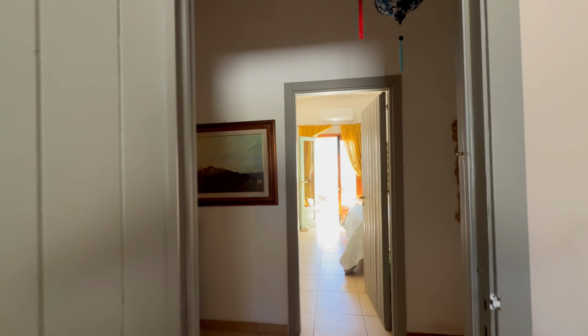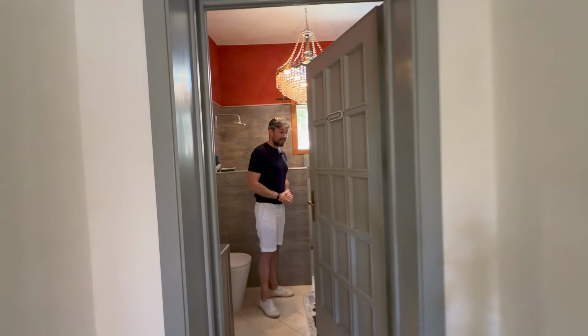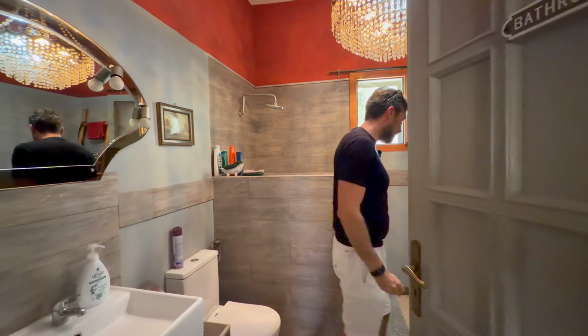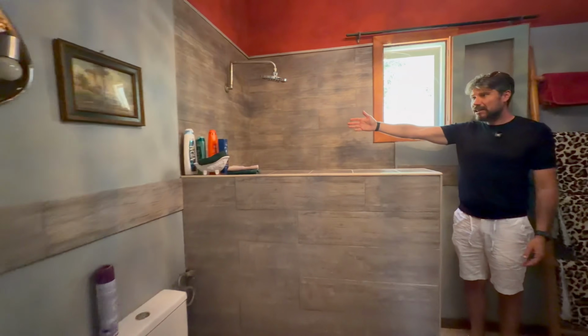Although it's already feeling good, as I said, the bare bones here are very nice. And you can see just how large this bathroom is. It's a really nice bathroom, tons of space, a really good size shower here. But we also have the bathtub, so very nice to have.